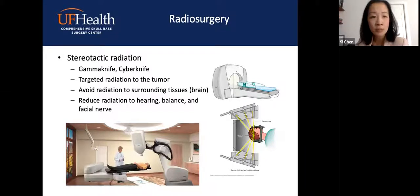Radiosurgery is the second treatment option. You can probably hear about what we call stereotactic radiation. It refers to both gamma knife and cyber knife. Those are two modalities you might hear the physicians talk about. It really delivers a very targeted radiation to the tumor, and unlike all the other radiation for breast cancer or even head and neck cancer, it's a relatively small dose, and it avoids radiation to surrounding tissues. Obviously, the most important tissue will be the brain surrounding the tumor. With radiosurgery, we try as much as we can to reduce the radiation to the hearing, balance, and facial nerve. However, you can see, hopefully from the relevant anatomy and MRI images I've shown you, it is very hard to completely avoid radiation to all those three nerves.